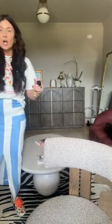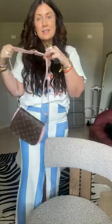But you cannot go into Louis Vuitton and get a perfume holder for $3.99. Not even a perfume holder. So if you're looking for some luxury, this is so cute actually. I did not realize how adorable this would look with the pink.